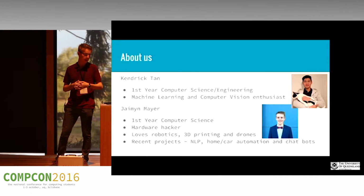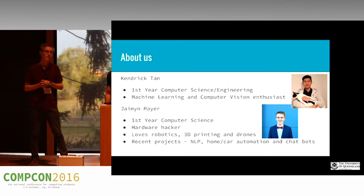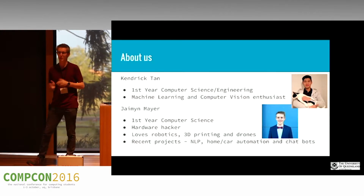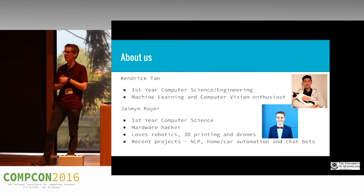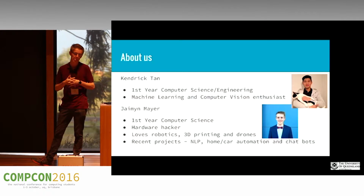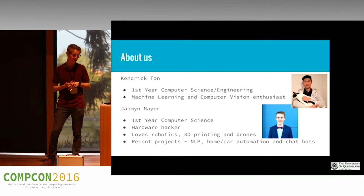So a quick little bit about us. I'll let Kendrick quickly introduce himself. I'm just a first-year computer science and engineering student at QUT, and I like machine learning and computer vision. I'm a first-year computer science student at QUT as well. I'm a hardware hacker. I love hardware. Not so great at software or hardware, but I like making them work together. Robotics, 3D printing, and drones are my favourite things at the moment. They kind of change all the time.